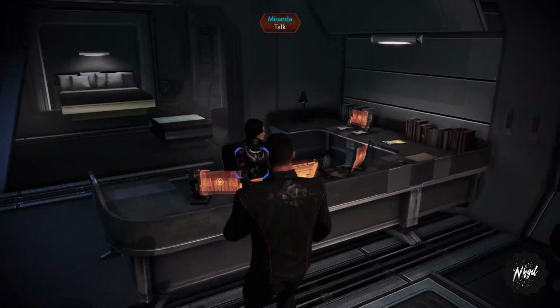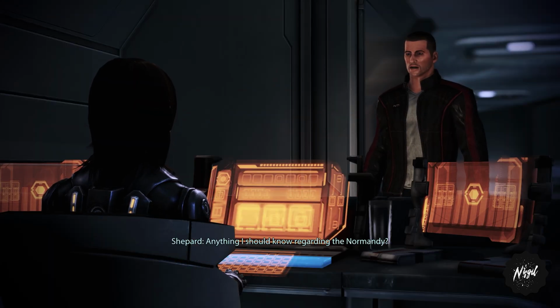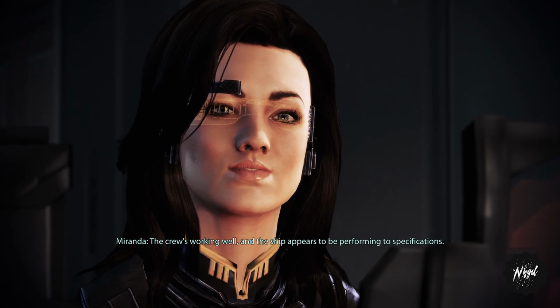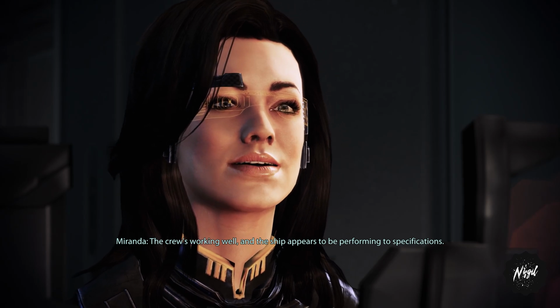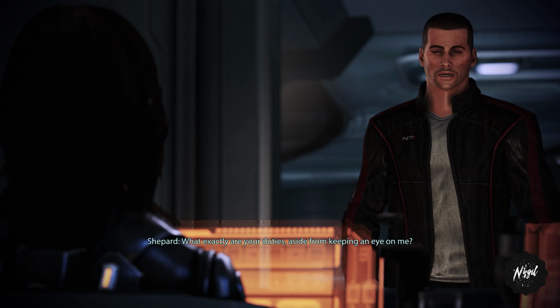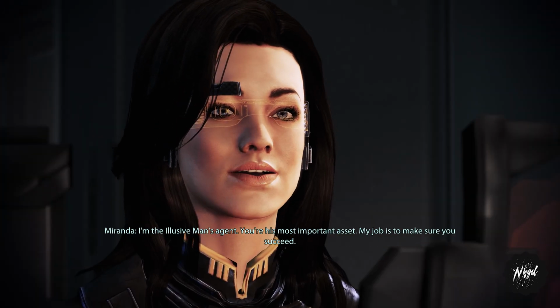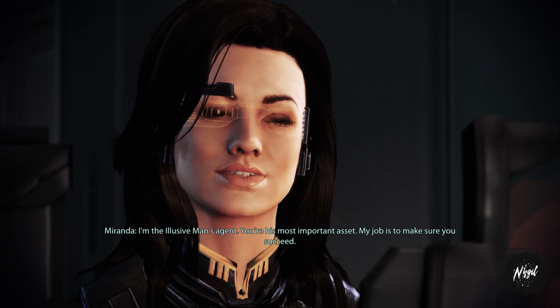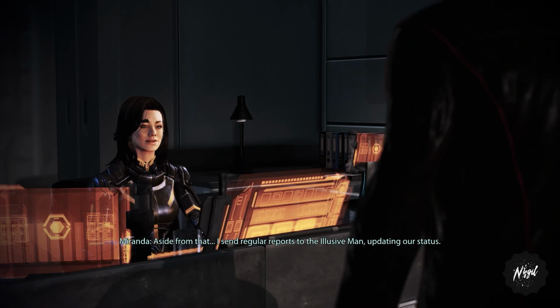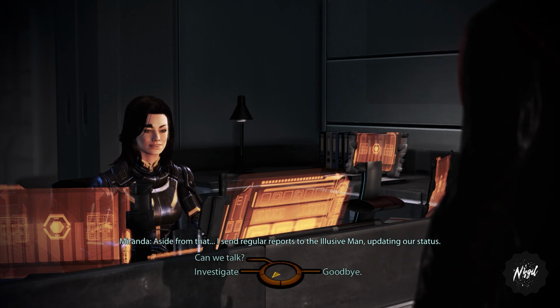Access to the... Commander, what can I do for you? Anything I should know regarding the Normandy? The crew's working well, and the ship appears to be performing to specifications. What exactly are your duties, aside from keeping an eye on me? I'm the Illusive Man's agent. You're his most important asset. My job is to make sure you succeed. Aside from that, I send regular reports to the Illusive Man, updating our status.